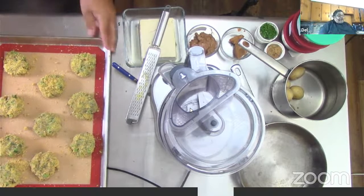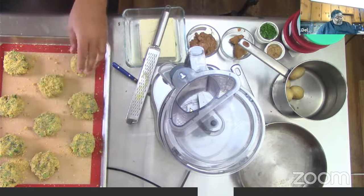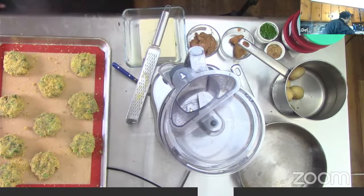All right, so here's your potato cakes. You're supposed to chill these for an hour and then put them in the dredge, but they're fine. These are going to be fine. They're not going to fall apart. And I got my oven turned up a little higher than I normally would.